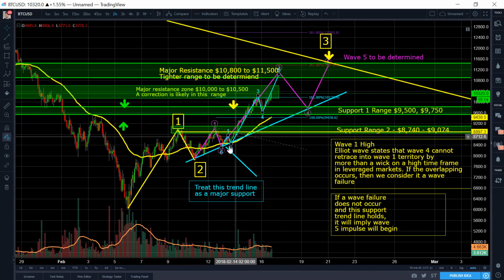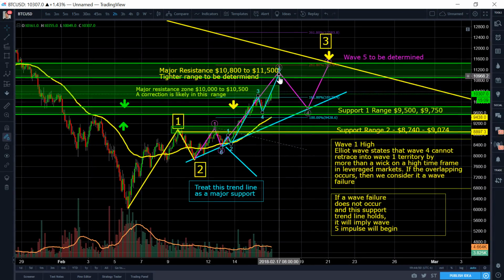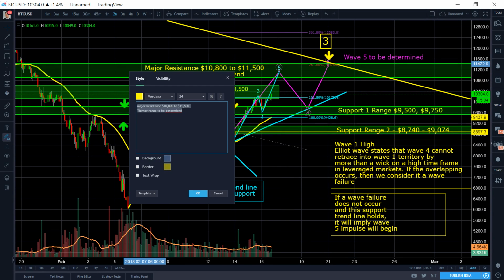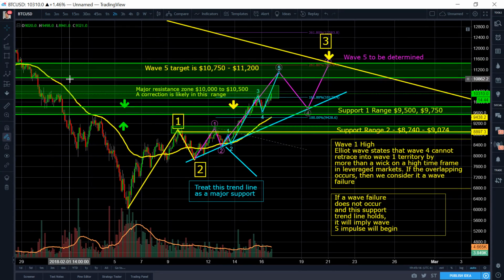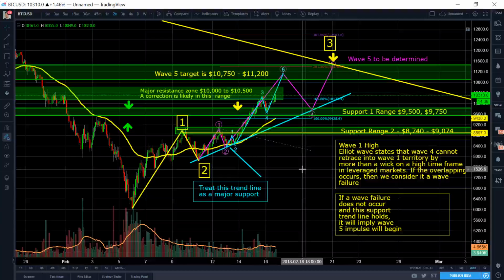And because I'm targeting, for example, on this wave, 161.8, which hit for wave 3, it also makes sense for us to hit right around these regions. You know what, I'm going to change this right here. If wave 5 target is between 10,750 and 11,200. It's just a very, very general range that I'm using, which is about right here, 10,800, and possibly up to 10.5, but I can't really see it getting that high yet.